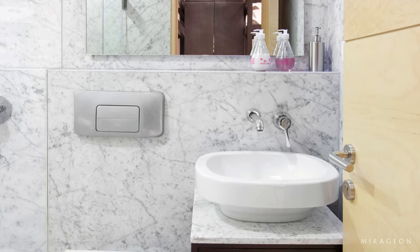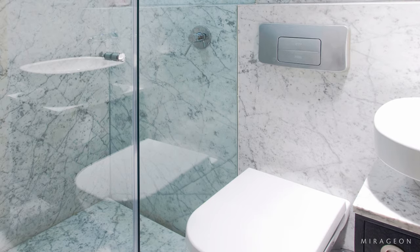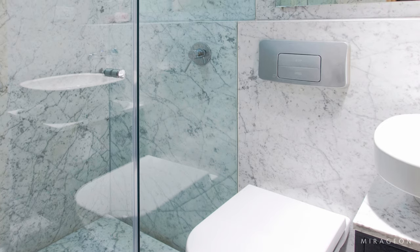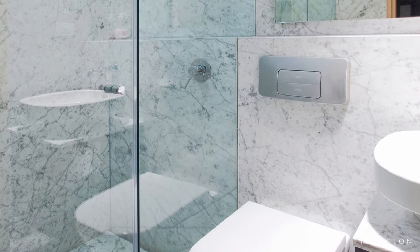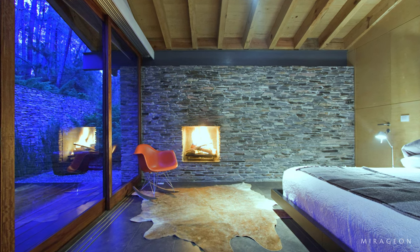The bathrooms are the only rooms that don't focus on the views, but in the master ensuite, natural materials still abound in the form of exquisite marble. Even in the private zones, no details were overlooked.